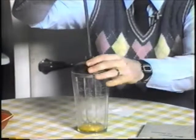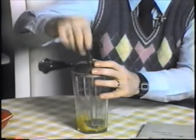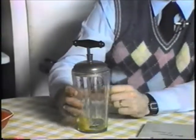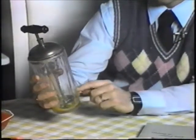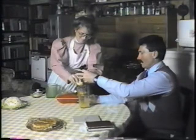Okay, in this case, we're going to beat up the yolks of the egg. But the advantage this has is that it's also a measuring device in which we have a pint and a quart and all the various measures already on there for us, including some that we don't use very much nowadays. For example, we find a gill. Now, you might not realize it, but a gill is 4 ounces or 1/2 cup.